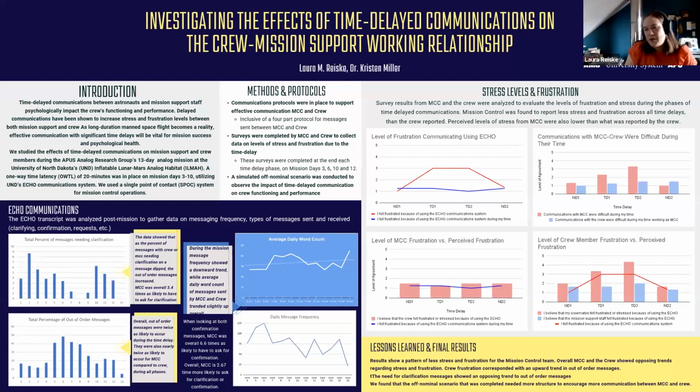And aside from family, we also do some things with mission control to give them updates on news headlines for the day or information like that to help them feel a little bit more connected to Earth while they're on Mars. Wonderful. We have another question from Dr.